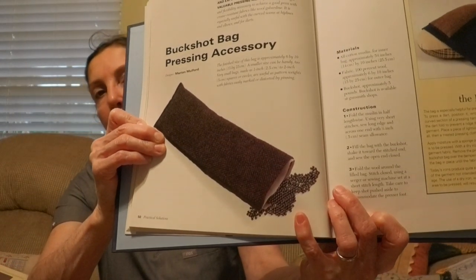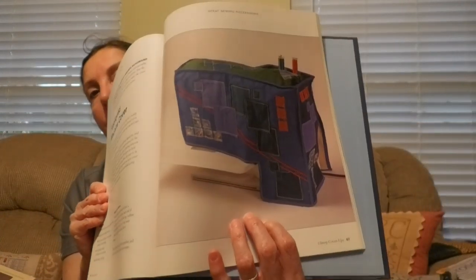A buckshot bag pressing accessory. Don't ask me, but if anybody could tell me what you do with the buckshot, you let me know. It's a bag of buckshot and it's a sewing accessory. This bag is especially helpful for pressing darts and other curved seams. Interesting. Let's see, zip clean serger silencer. I don't know about that. How to make a sewing machine cover. That one's pleated, a little bit messy looking to me, but kind of neat.